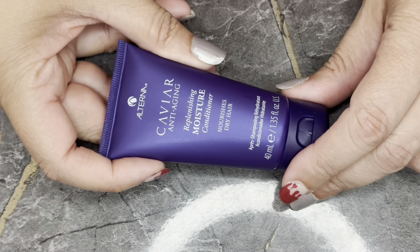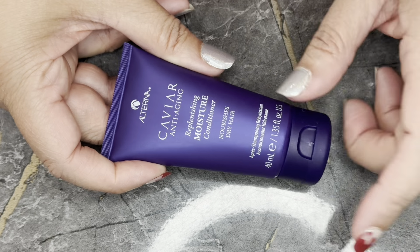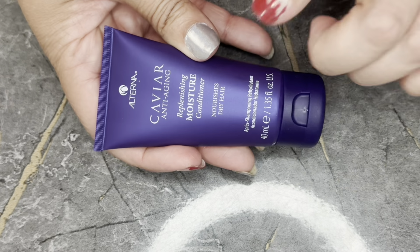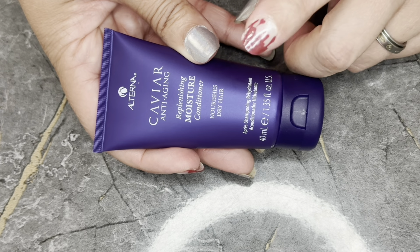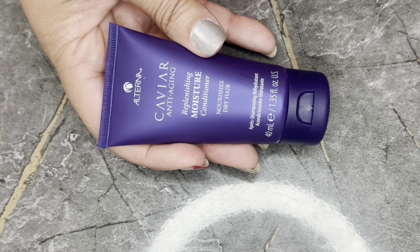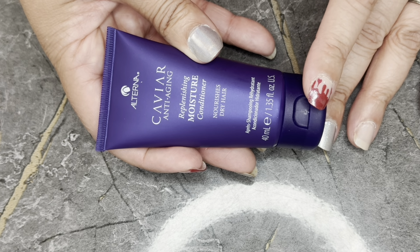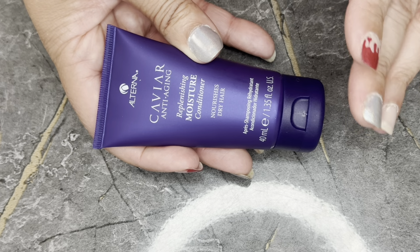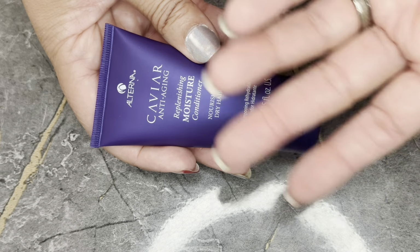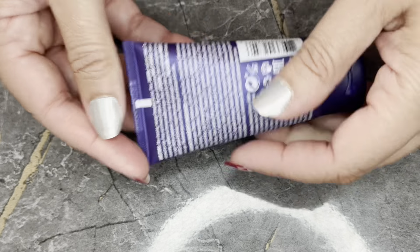Next we have from Alterna. This is the Caviar Anti-Aging Replenishing Moisture Conditioner in a 0.135 fluid ounce. Ulta nor Alterna sell it in this size, so therefore a zero value. And I don't know why they only gave me a conditioner and not the shampoo to go with it. I don't know. That's so weird. It's a two set. It's a set, okay? It's a set, bro.